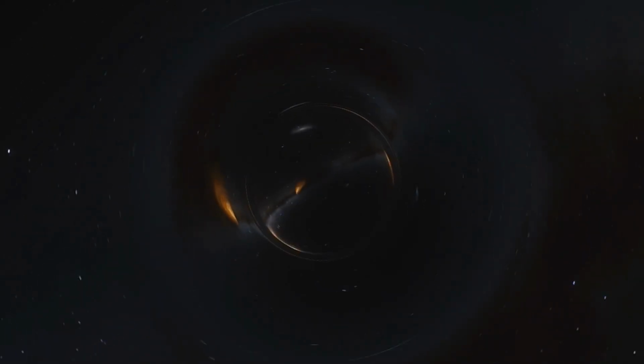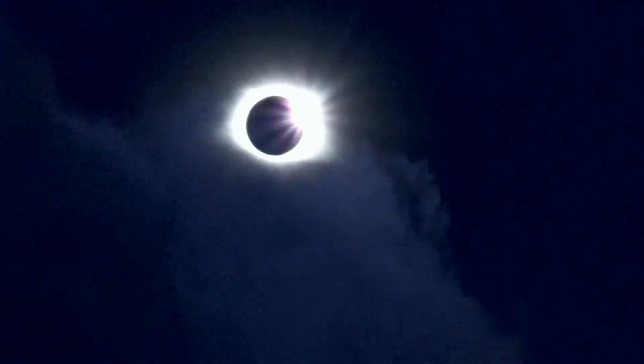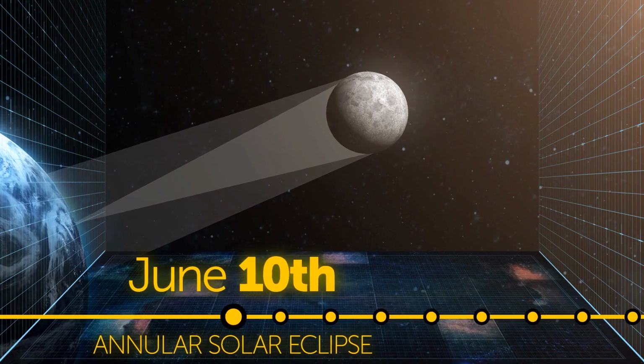Still, on the moon, picture a massive black hole. Well, this next astronomical event kind of resembles that. On June 10th, during the annular solar eclipse, the moon will be the furthest it ever gets from Earth.